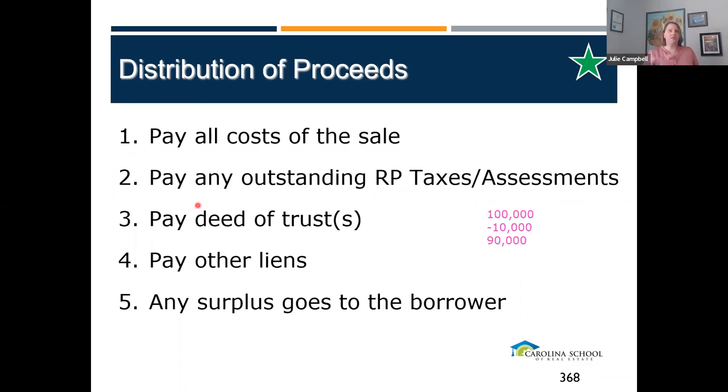This is why you're a risk to the lender. It's not like the sales price goes directly to them. Is this making sense? They got to have other people in line ahead of them. So that's why the less you owe the lender, the less risk you are to them.